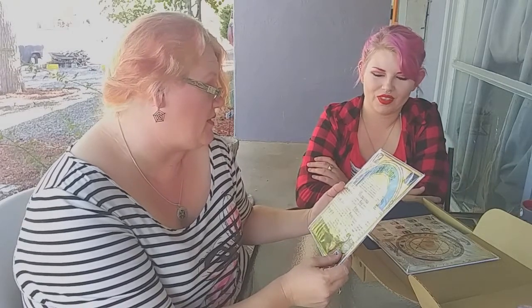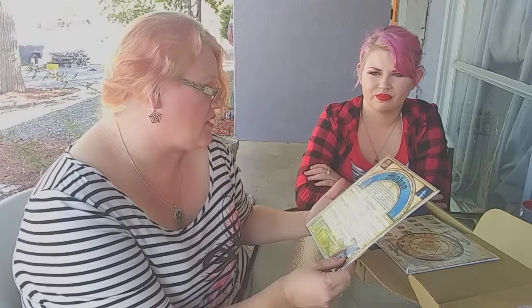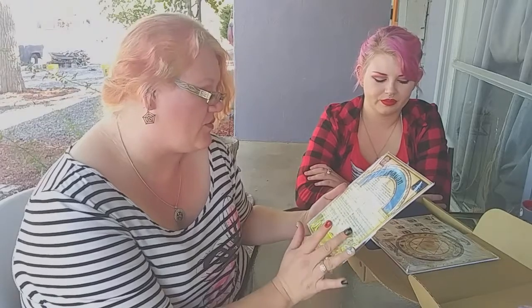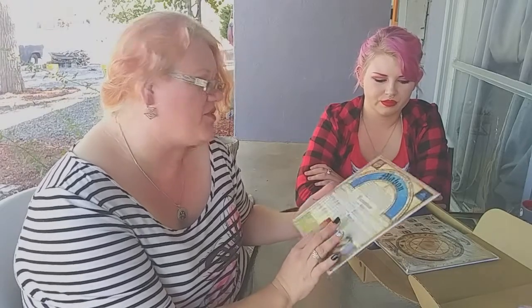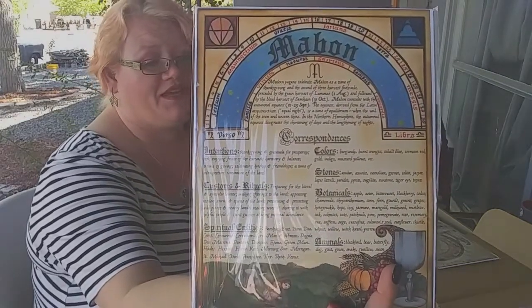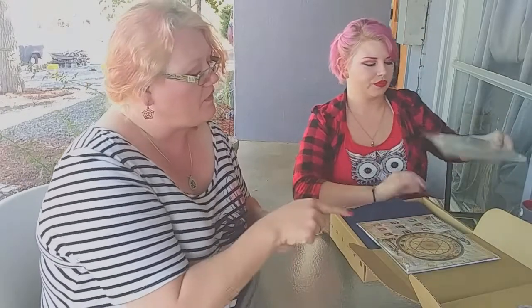So this is fun because it gives the correspondences, like the intentions, customs, and rituals, spiritual entities, colors, stones, botanicals, and animals associated with the season. Really, really pretty and awesome for your Book of Shadows. So got that one. And then what is this one?